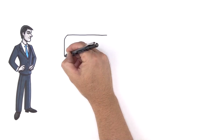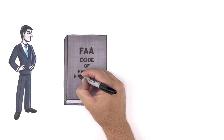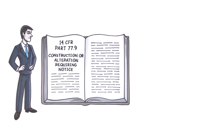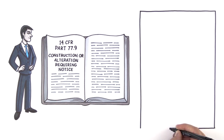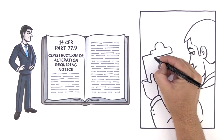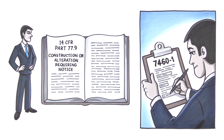You see, if your project exceeds FAA notification criteria defined in the Code of Federal Regulations, you've got some pre-build footwork to do. For example, any construction or alteration more than 200 feet above ground level will need to be filed with the FAA. Planned structures close to airports may also need to be filed at heights as low as the surface. The more accurate your information, the less likely you are to run into painful processing delays.